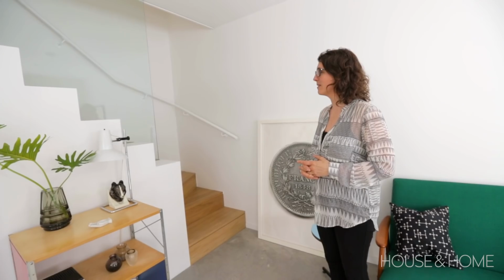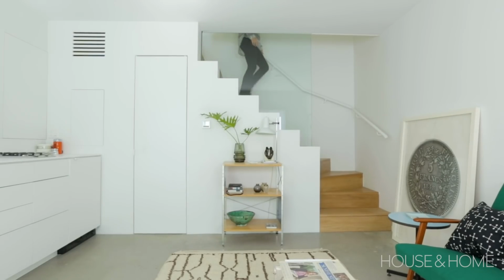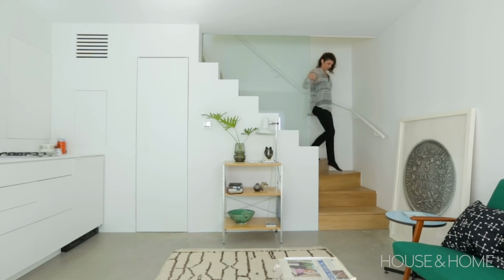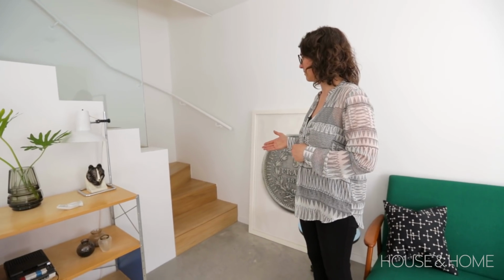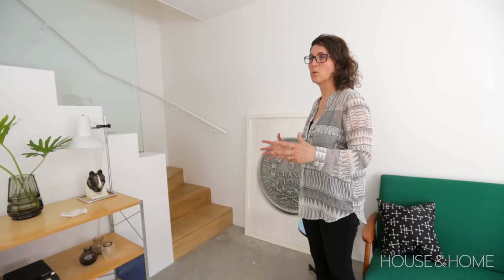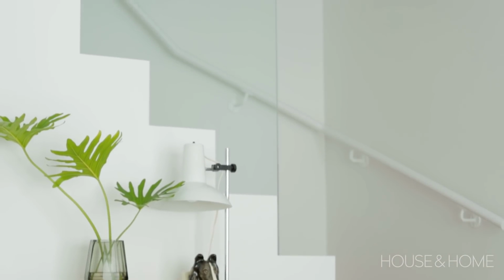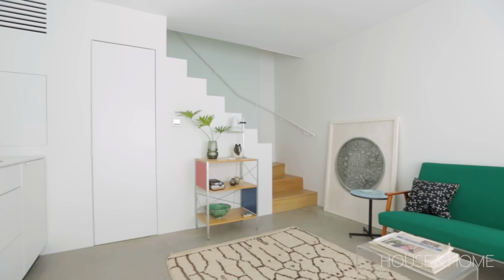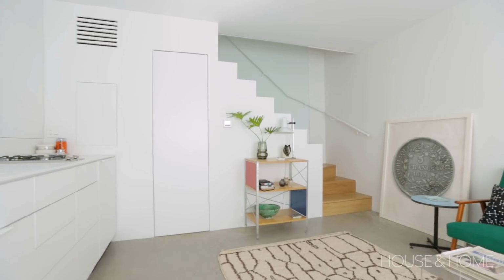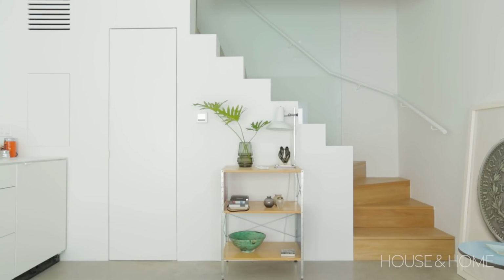The other challenging part in this space was to integrate the stair, to make sure they are compliant to building code, but trying to keep them very minimal. So we decided to design a stair with a double winder. That is the most compact stair configuration you can think of. We installed a white display ledge in front of the stairs, and that helped us to achieve the same width of the washroom to keep this wall really minimal and really clean, and it's almost kind of hiding the stairs.